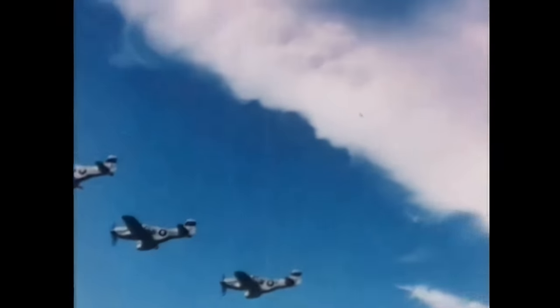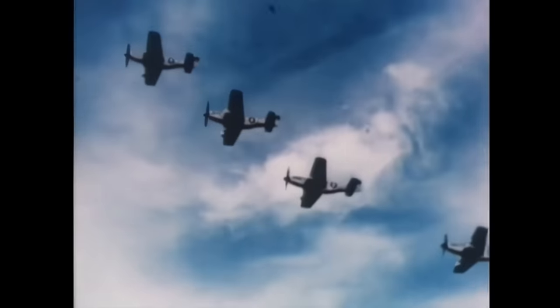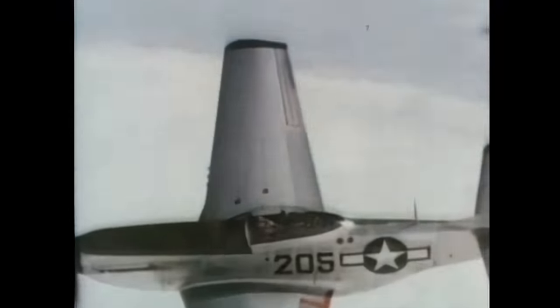Thunderbolts themselves were no longer much involved in the strategic campaign. Their limited range had seen them replaced in this role by the P-51 Mustang, which, with its coupling to the Rolls-Royce-designed Merlin engine, had become one of the most potent fighters of the war.